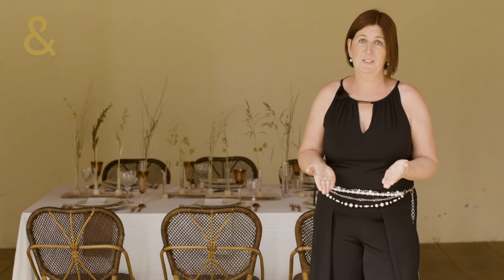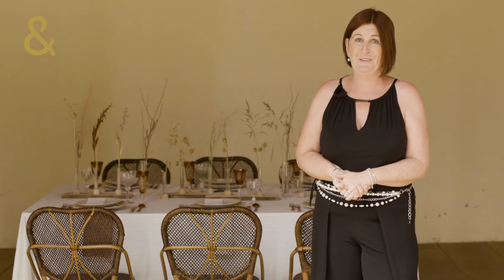Now that is really cool and a great decor addition. A themed DJ booth? Well, that works for me within the overall design of the wedding.